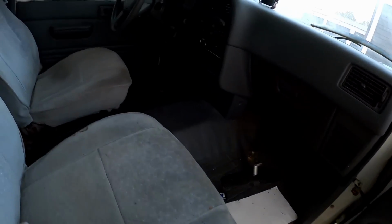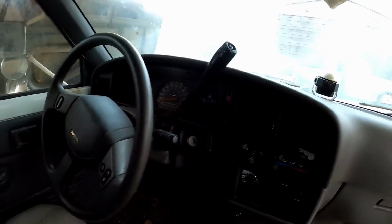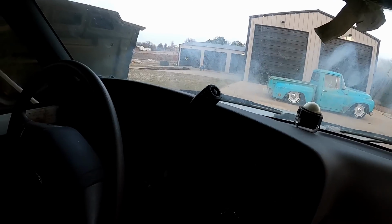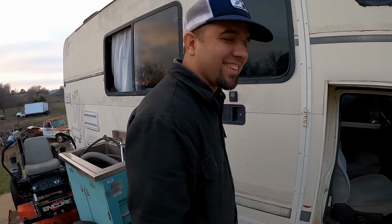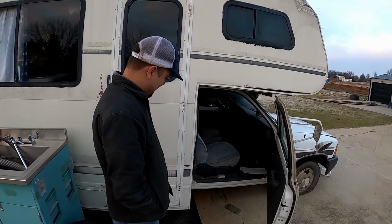Interior on this puppy is in pretty good shape. Of course, it's bare bones. It's just the mat, but everything's pretty clean in this rig. She's only got 42,000 miles, guys. Is that a compass? Damn right, that's a compass. Because when you can sleep where you drive, you just need to know where you're going. You go wherever the wind takes you.